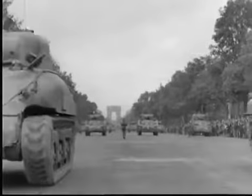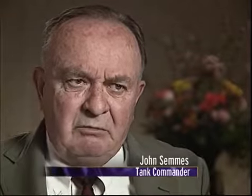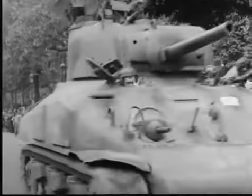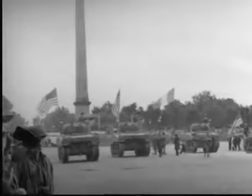Okay, so we don't have anything better than the Sherman tank. But it's American, and we'll do with what we've got. We knew we had the arsenal of democracy. The pride was that Americans could do it. We could manufacture these tanks. And we were told they were good tanks, and they would help us win the war. And that was a good feeling.